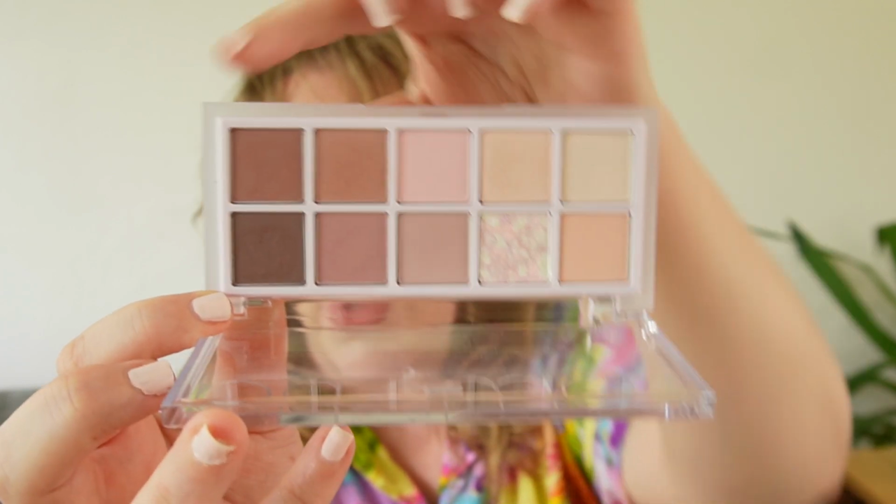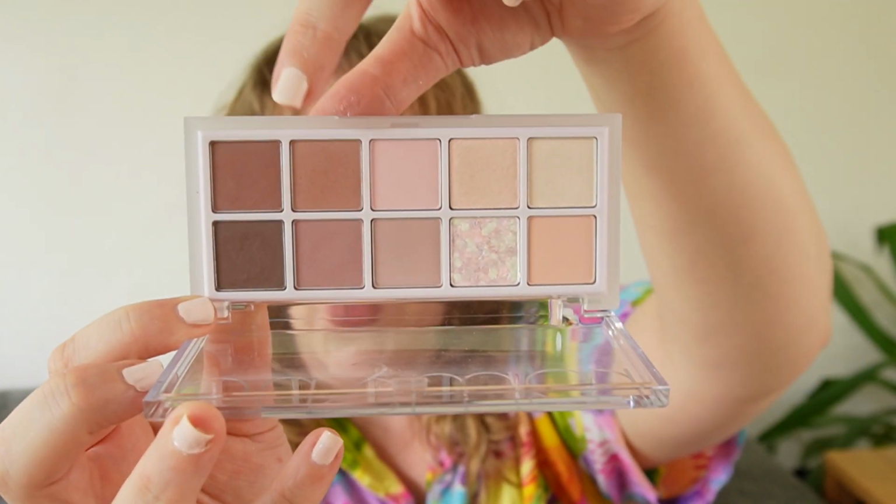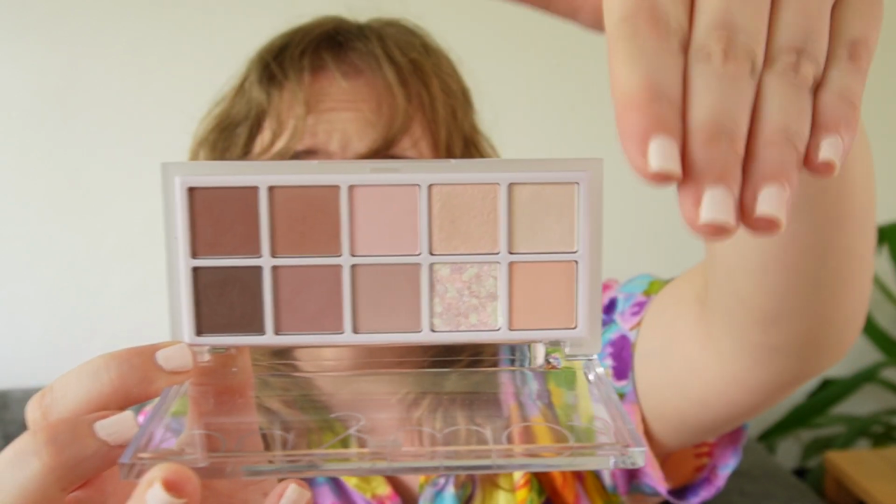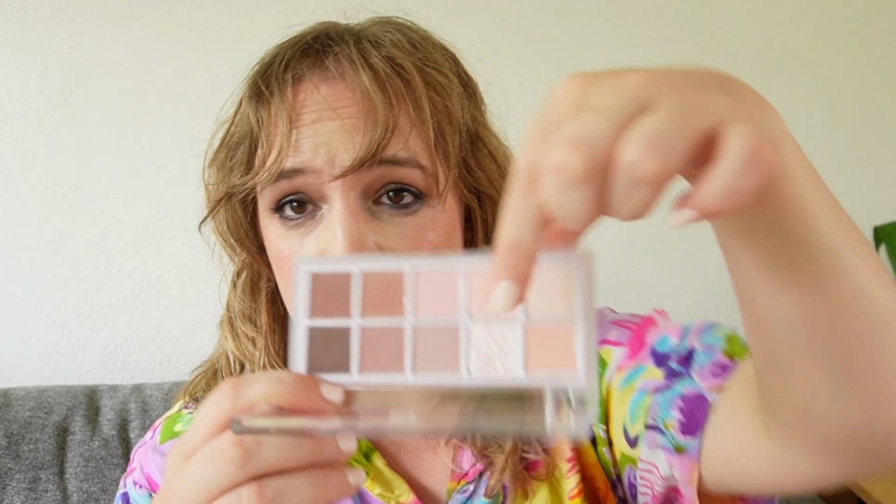This is so, so pretty. You get these really nice saturated, deeper shades to deepen things up, but essentially it's like a gradient from light to dark. I think that's so clever about these because they just make it super easy to use. In here, you get 3 shimmers, which I appreciate as well. A lot of K-Beauty palettes don't have a lot of shimmers, and if they do shimmers, they're really gritty, glittery, which is not my preference either.